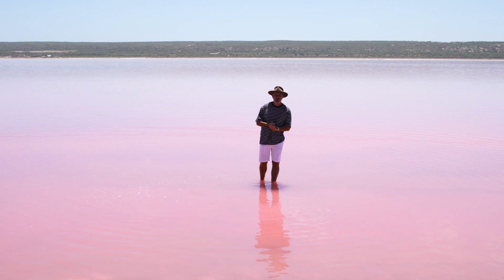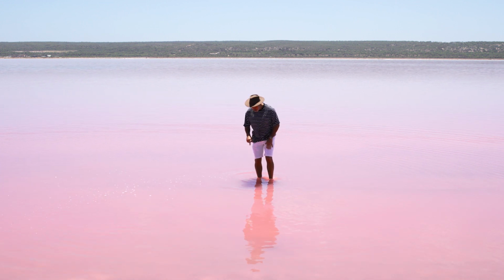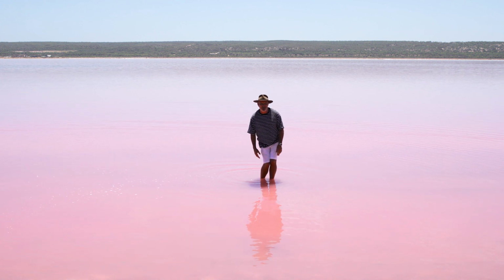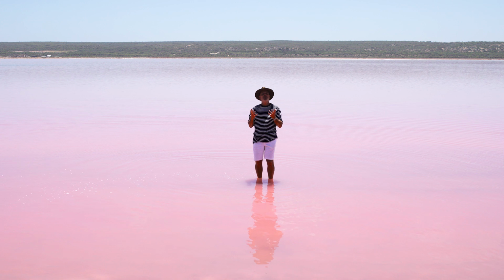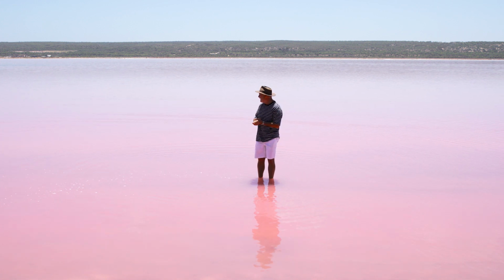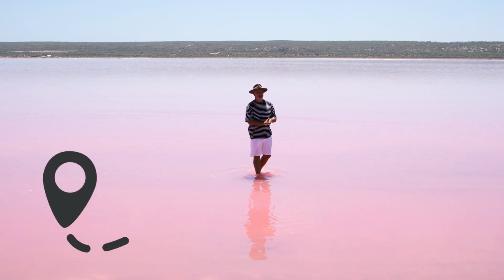G'day, this is Subaru's Great Australian Detour. It's a beautiful pink lake on the coast of Western Australia, and it's just one of the things that we'll see this time around.